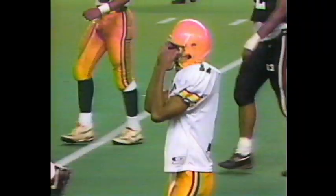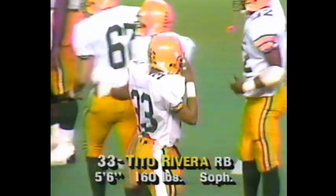The ball is put up. It is complete to Tito Rivera, and he is beyond the 40 and far enough downfield to gain the first down of the night for the Leileihua Fighting Mules. William Pedro in on the tackle.